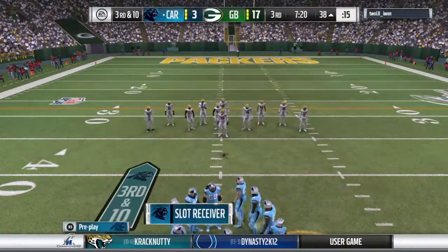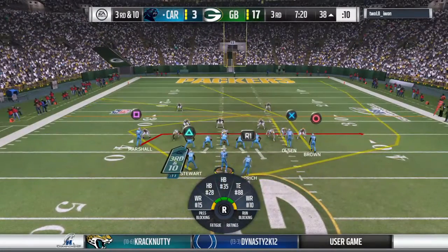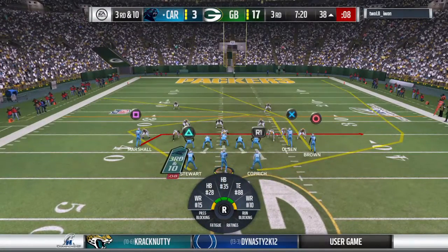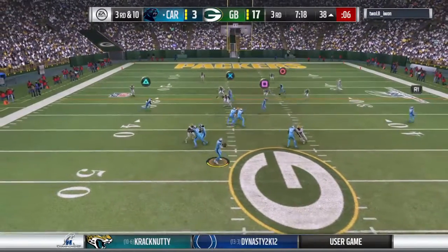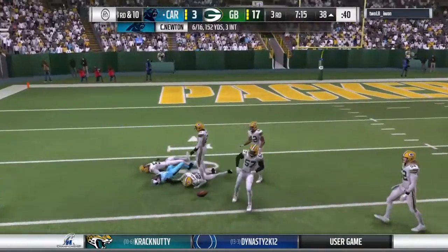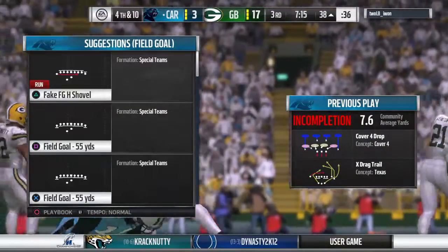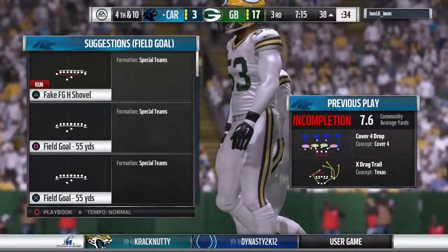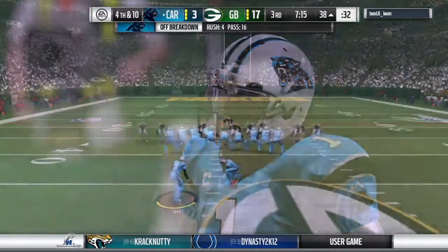Offense trying to avoid stalling out, facing a 3rd and 10. Throwing on 3rd down, Newton. And he couldn't hang on to it through the contact. Incomplete. It looked like they had something there, but I think that he was thinking about running with the football before he actually hauled it in, and that led to a big drop.